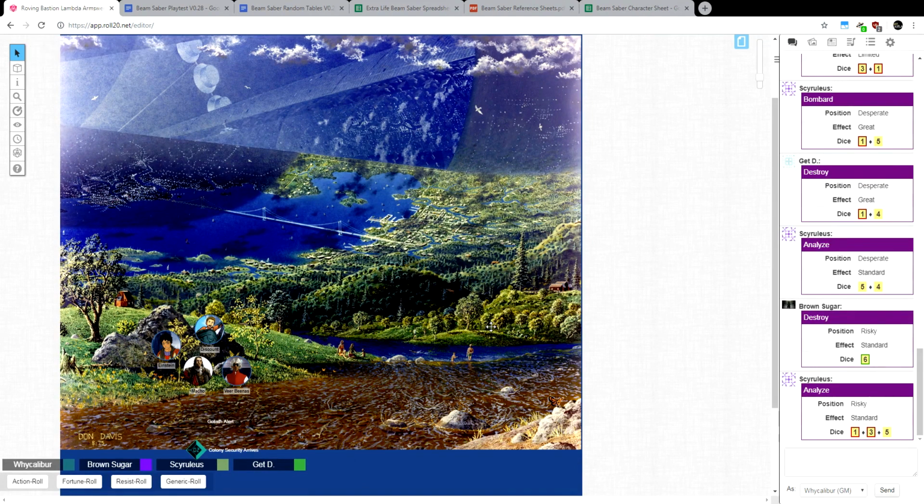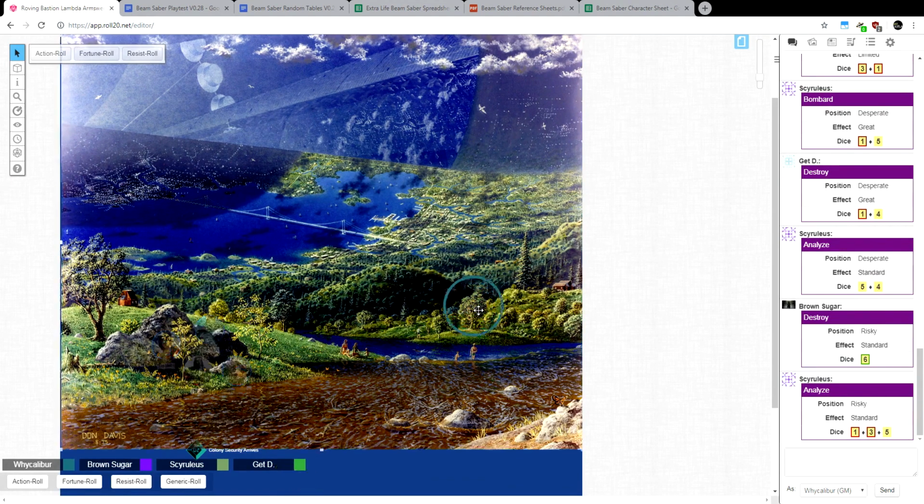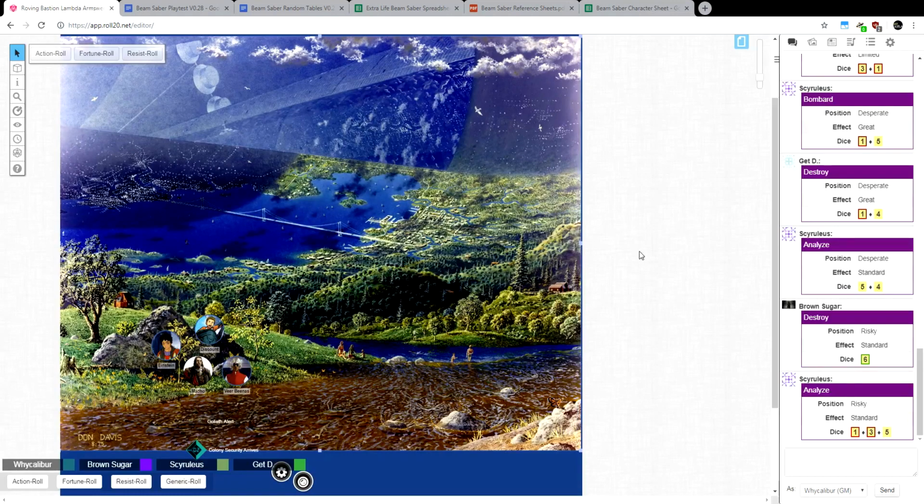Unfortunately, go hijack it. As a consequence to that, the power of that scan ping was such that the Goliaths now know that you are in here and know where you are, and they are coming for you.